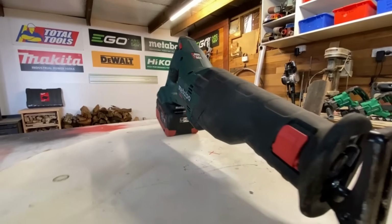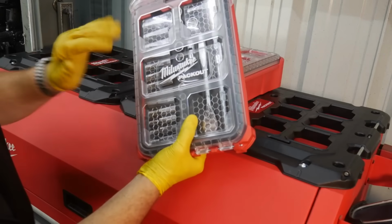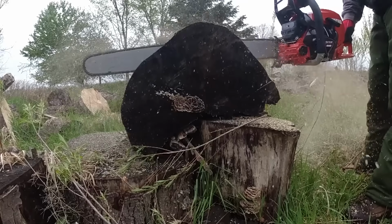This week, we introduce America to SABER SAWS, plus 9 tool reviews you won't want to miss. This is your Power Tool Week in Review.